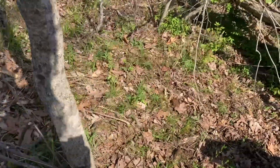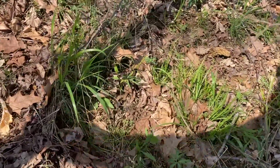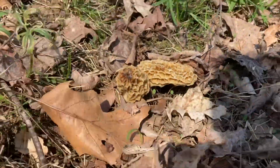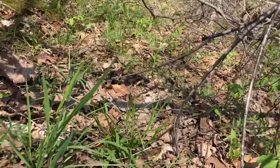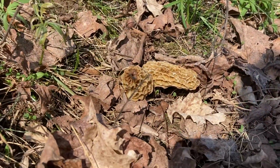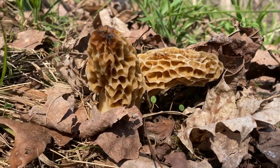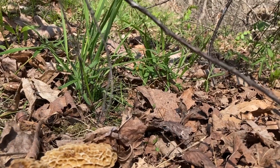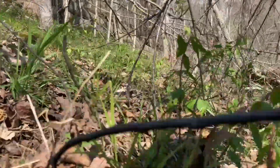Oh, okay. Check it out. Got at least two. Nice yellows right there. Cool. Okay, now I'm starting to see some more. Once you get low and find a couple, good to stay in one spot and just look.